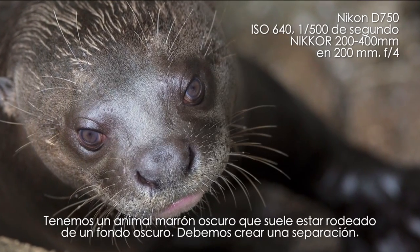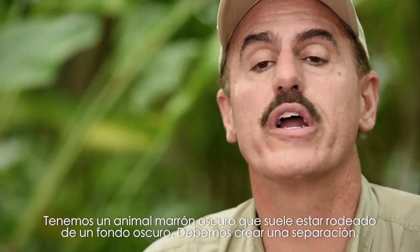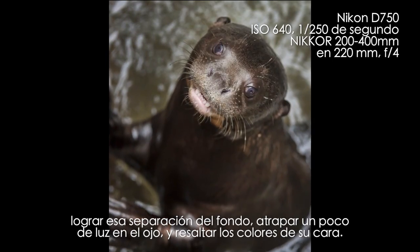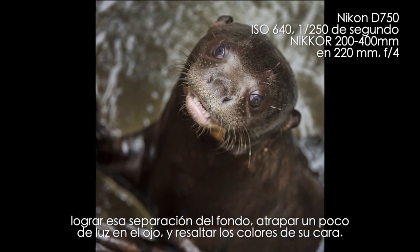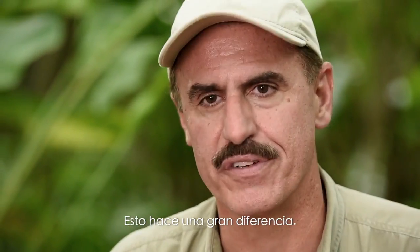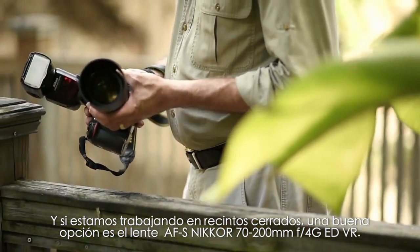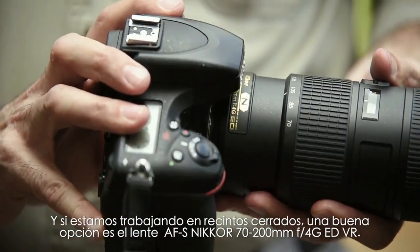You have a dark brown animal that's often surrounded by dark backgrounds. You want to create that separation. By using the speedlight, you actually can paint that light on that animal, create the separation from the background, put a little catch light in the eye, pop the colors in his face, makes a big difference. And if you're working in close quarters, a great option is the AFS Nikkor 70 to 200 f4 G ED VR lens.